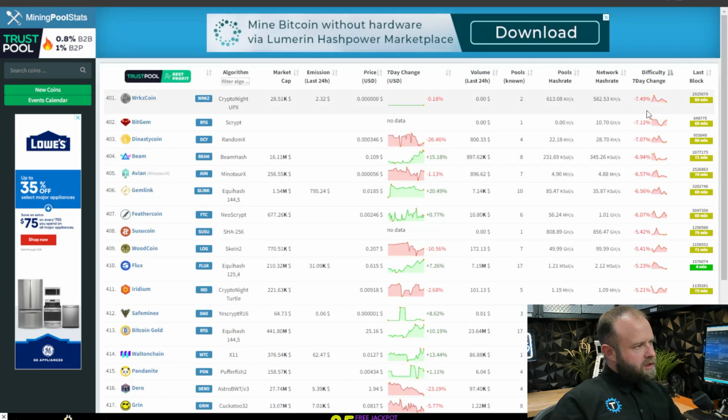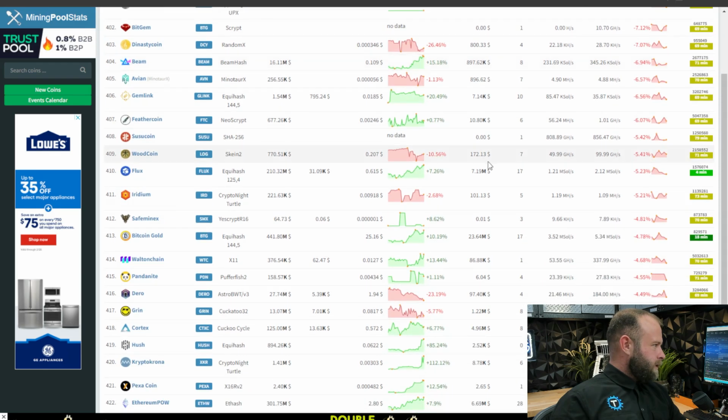A lot of these coins now are only showing less than a 10% drop in their network difficulty, the ones that I'm pretty far down on the list, because the market's going up. Market's going up pretty good. Bitcoin's going up pretty good. So typically altcoins will follow, or be interlinked in some way. So it's going to be a bit more difficult for me to figure this out.